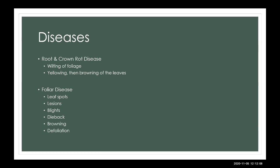If you are detecting or seeing any of these symptoms early enough, you can go ahead and use a cultural method of just removing and destroying the infected material, and that often can lead to a satisfactory management of the disease. However, if it's detected a little bit later or the cultural method isn't helping, fungicides are going to be available for some of the foliar diseases.